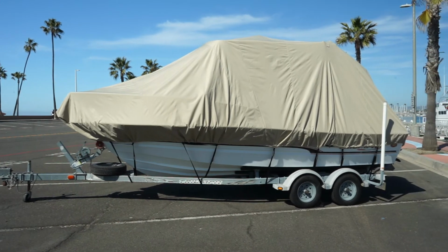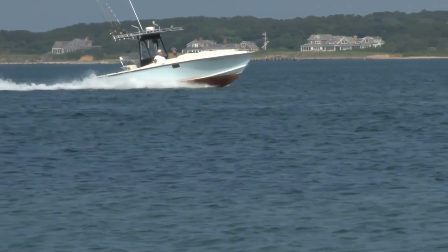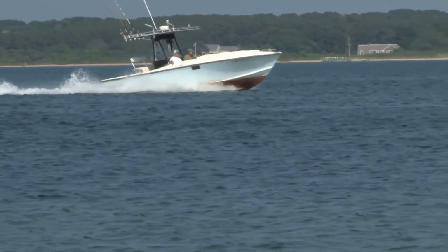SilverCloud T-top boat covers are an excellent value, full-featured cover made with high-quality marine-grade fabric and designed to provide years of quality protection.